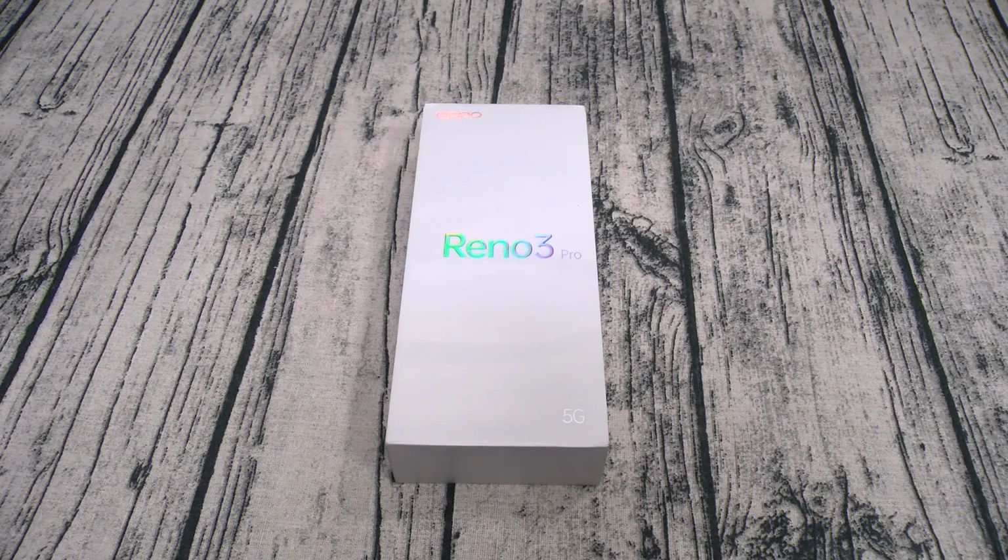For the cameras, on the rear, you got a quad setup. So you got a 48 megapixel wide angle, a 13 megapixel telephoto, an 8 megapixel ultra wide, and a 2 megapixel color filter. On the front, you got a 13 megapixel wide angle. Now you also got an on-screen fingerprint sensor, dual stereo speakers, Bluetooth 5.1, NFC, and USB Type-C 3.1.